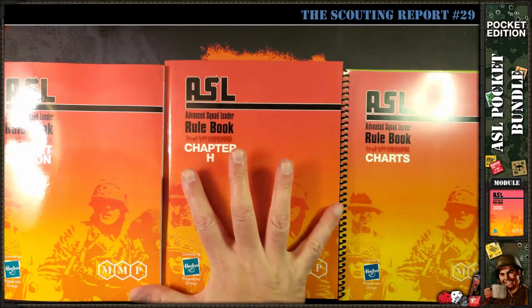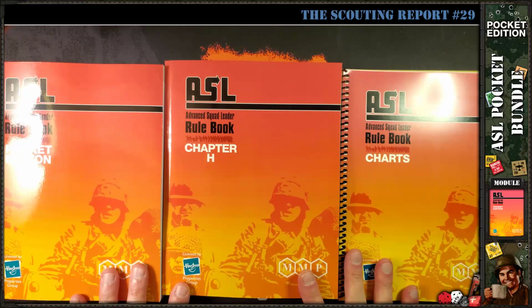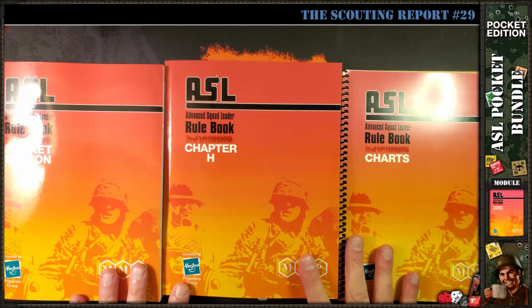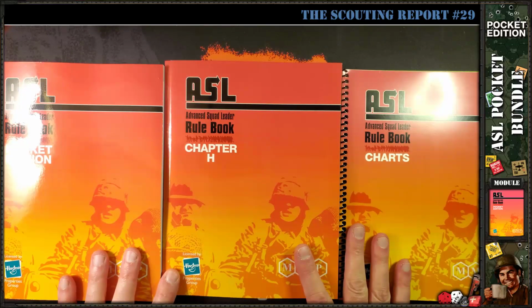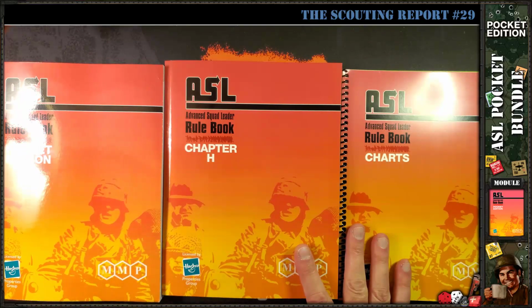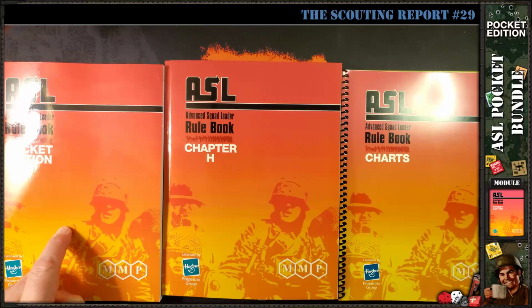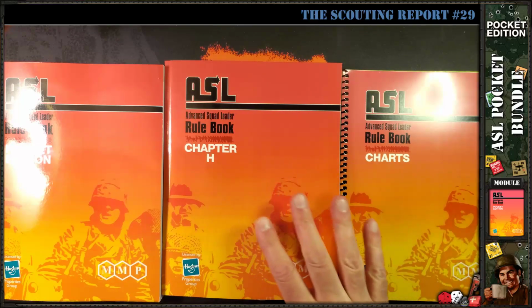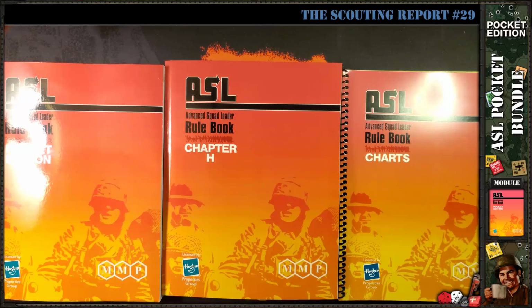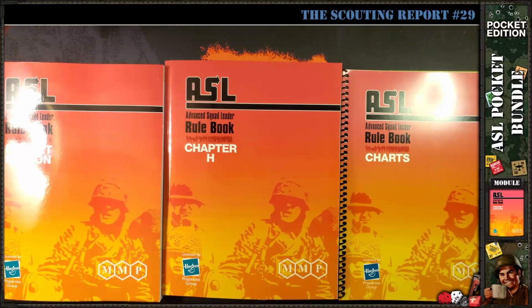You can get these three as a bundle for $95 from Multiman Publishing. You might be able to find them a little cheaper elsewhere, or you can buy them individually for, I think, $50, $40, and $20. If my math is correct, that's $110 if you buy them individually, so if you buy them as a bundle, you save 15 bucks.